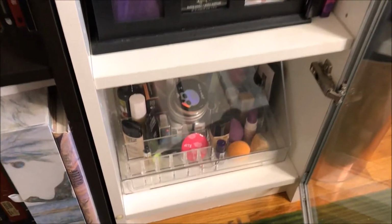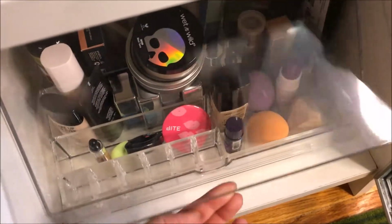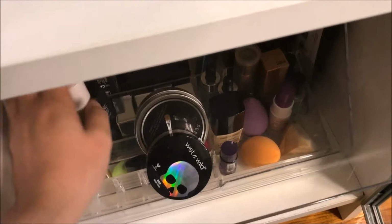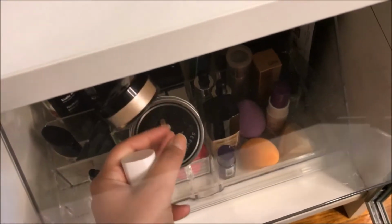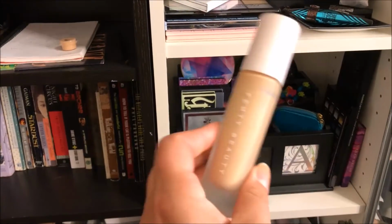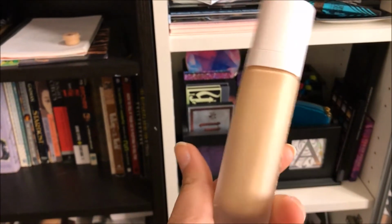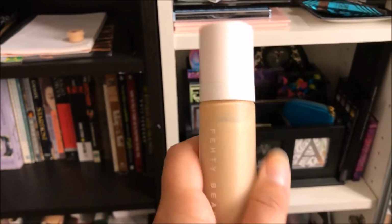So let's get started. Right now I put all of the foundations and stuff on the bottom, and I'm actually going to pull out, I'm going to knock that over, but first I'm going to pull out this Fenty foundation because I haven't actually worn it since I left. And I wanted to make sure that I used it up because it was starting to separate a little bit. I know if I shake it, it's fine, but I've been missing this. I haven't really worn it.